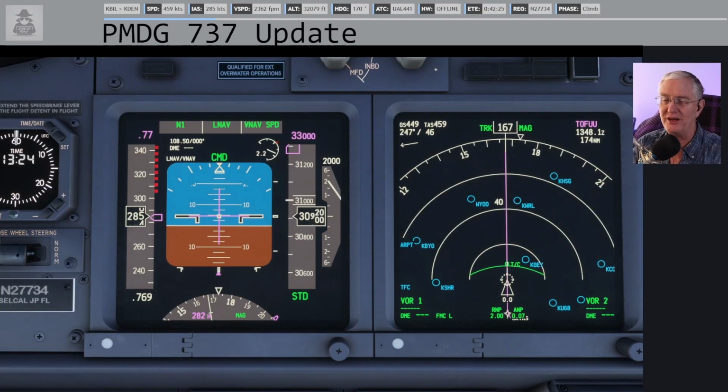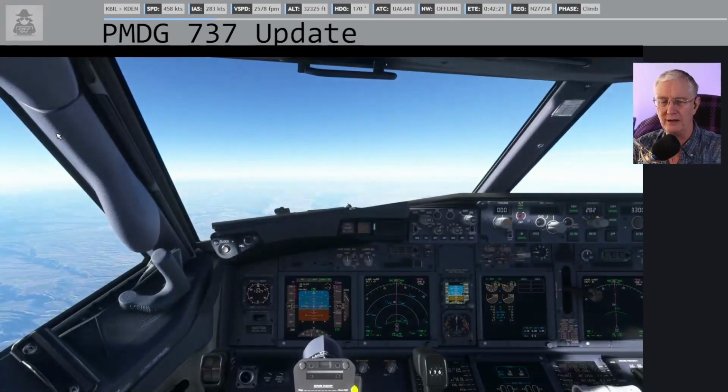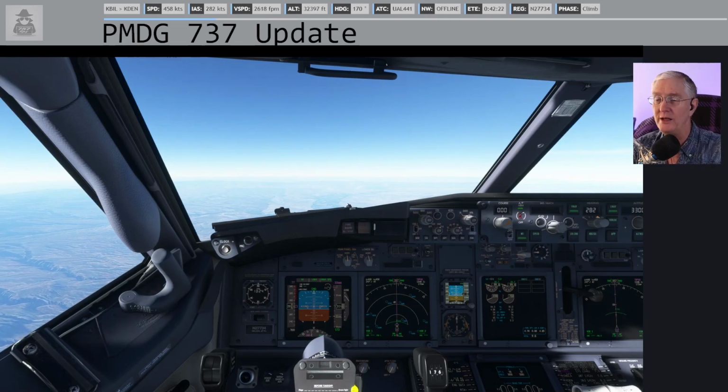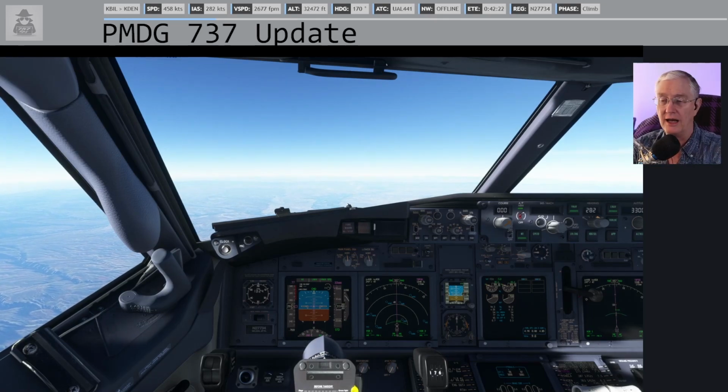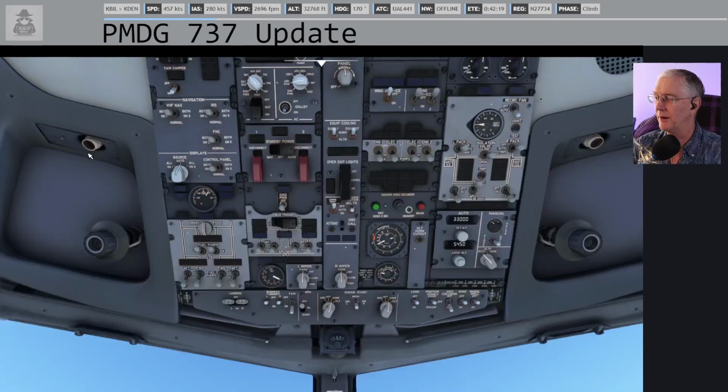Past 30,000 feet, usually around 25,000 if there's no turbulence, sometime between here and final cruise, I'm going to go ahead and do seatbelts in case somebody's got to go to the bathroom. And on this airplane I usually go to auto. On the Airbus, it just goes off.